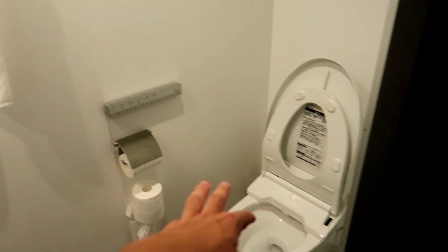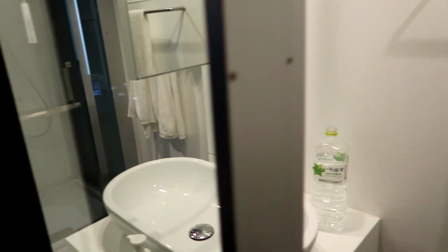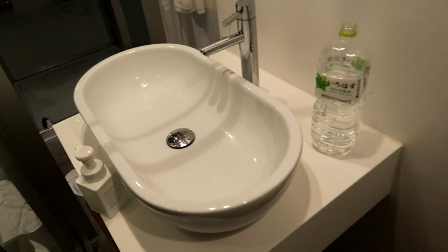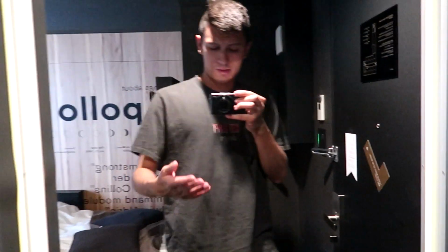You have a hallway right here, restroom, really nice toilet, and then all the buttons are on the wall. You got a double-sided sink, so it's gonna be really good if you have another person you have to share with. So if I have my girlfriend here, perfect. And you can actually close this for privacy, and bam. You get the mirror right here.